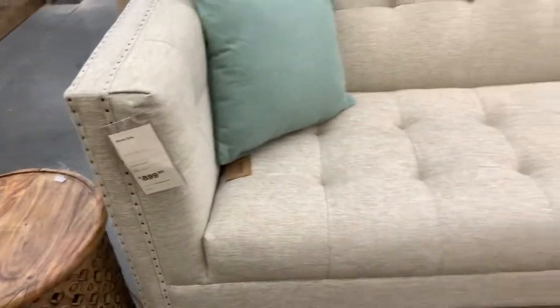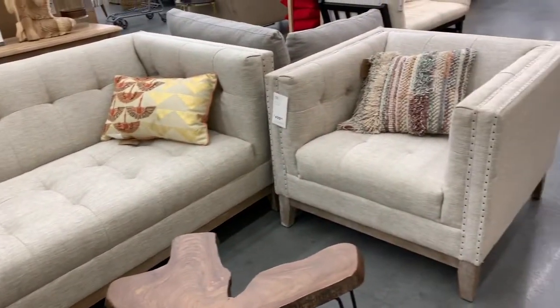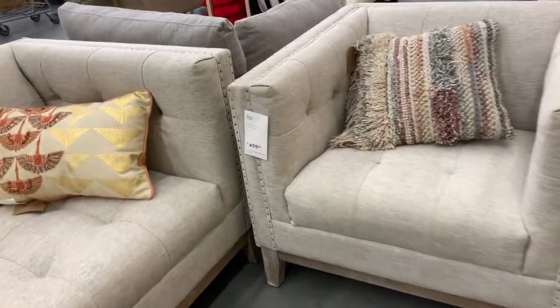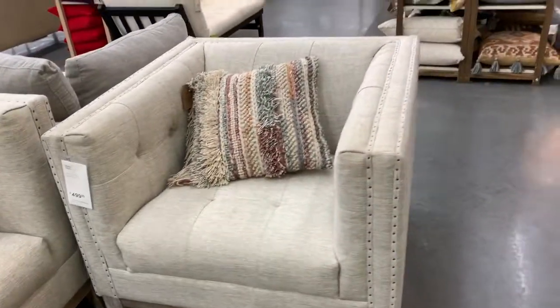And I normally like leather like that, but look at this sofa here. Isn't that beautiful? That tufted sofa, that's beautiful. And it's got a sitting chair that goes with it. So the chair is $499, so $500 for the chair.